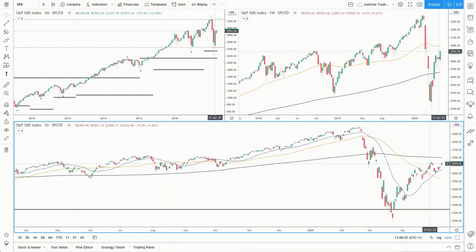We want to see the same on the daily. We want to see price clear through the 200 moving average, which is also coupled with the 3,000 round number, to suggest strength back to the all-time high. Again, looking at Friday's bar last week, we had a gap up. Price is above the 20 simple moving average and the 50 simple moving average. If price clears this resistance level ahead, then we're likely to see further strength back to the all-time high.